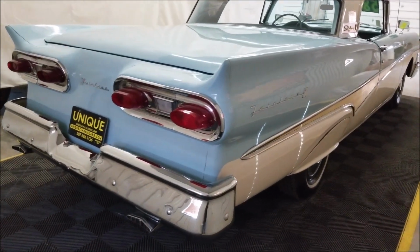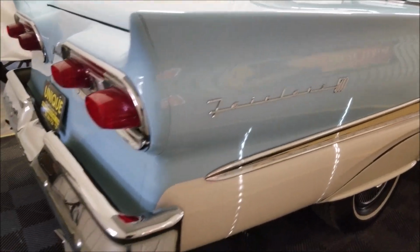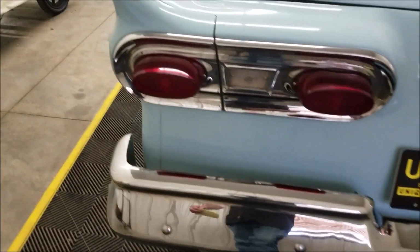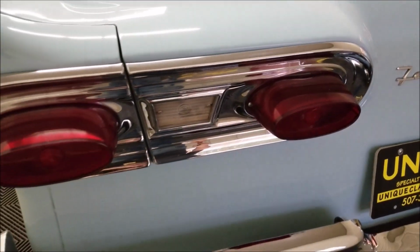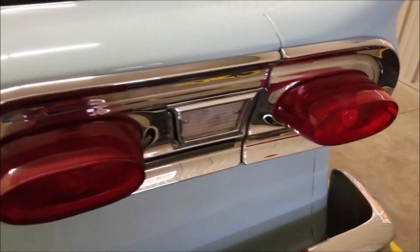Ford Fairlane 500 logos in the back here. Again, bright work, chrome, I'd say in very nice shape on this car. Around the tail lights, you don't get a lot of the pitting that you see on so many of them, and you don't get it on this car. Nice shape back here. You can see the reflection in it too. So again, nice luster to the paint.